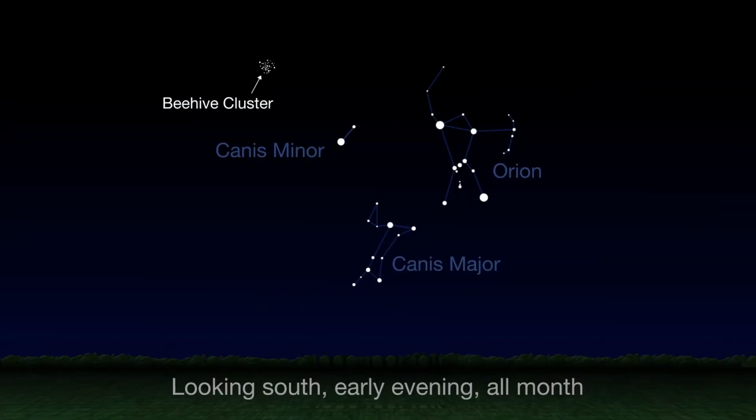Although the beehive can be seen as a small fuzzy patch with unaided eyes under dark skies, it's best viewed with binoculars. To find the beehive cluster, look south and follow a line from brilliant Sirius, the brightest star in the sky, upward and slightly to the left toward another of the brightest stars, Procyon. Continue that path about the same distance upward and then a couple of finger widths to the left.